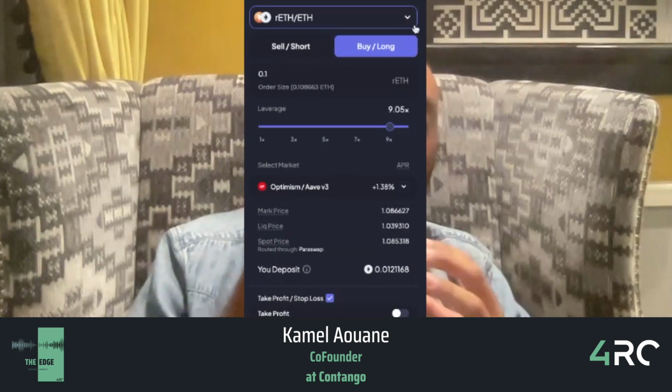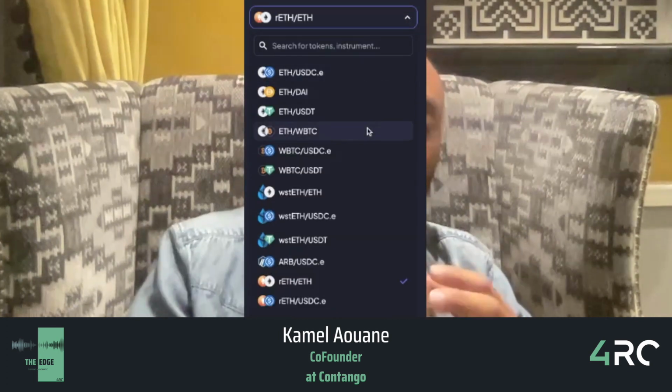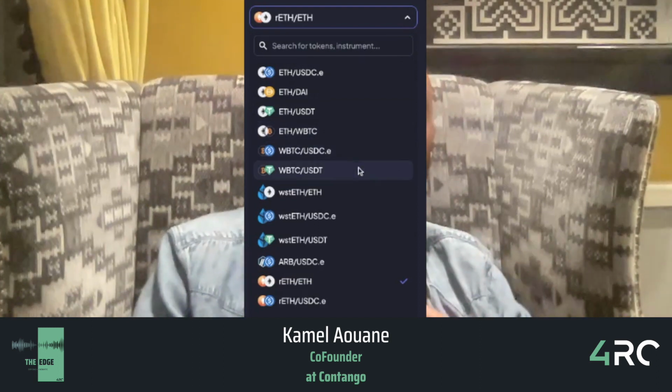And also on GMX, the thing is that you have different trading pairs which are mainly denominated in USD, even if like there's some improvement there. But on Contango, you would have like all the pairs available on the underlying money market. And we can give you more exotic pairs, such as WBTC ETH or the Loop ST ETH. So you would have like different markets. That's the trade-off between the two platforms at the moment.